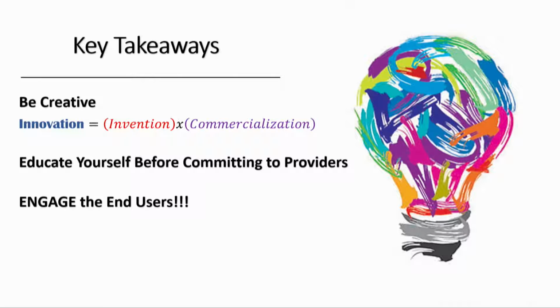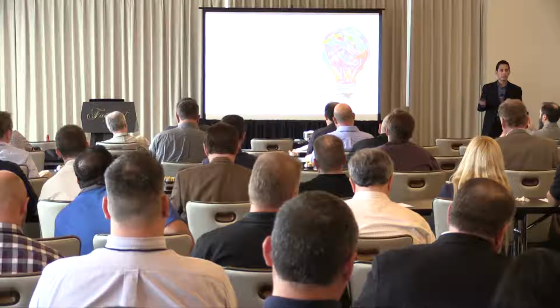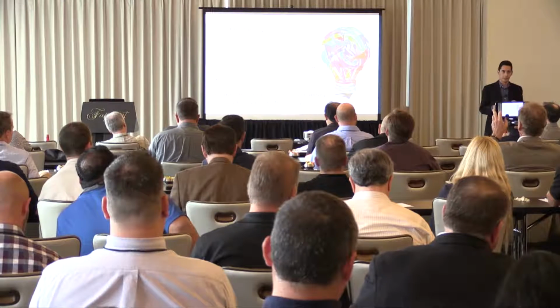You want to engage the end users. You want to make sure that whatever solutions you start providing or whatever technology you bring over to the company is one that will be accepted by the users. They'll either make or break your project, but most importantly, for any technology project that you're working out there with, you want to remember that people should be served by technology and they should not be servants of technology.